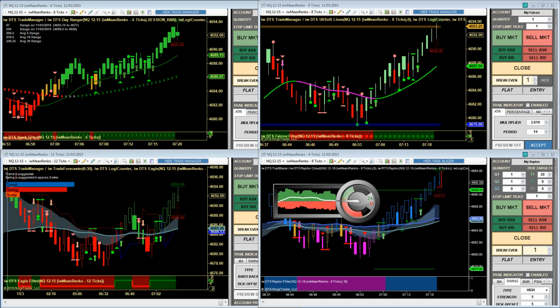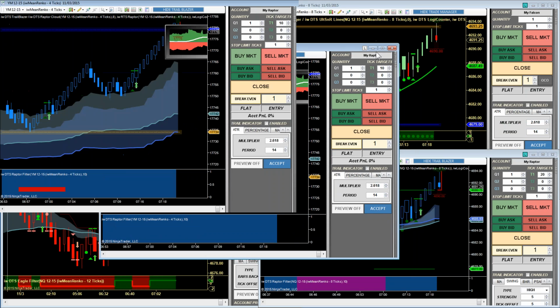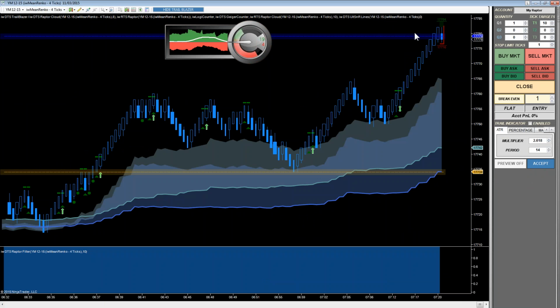Let's take a look here. So Jim says the mini Dow has retraced all the way here to the primary resistance line, which it has, right near 177.80. Nice bounce off of the median line, actually, right here.